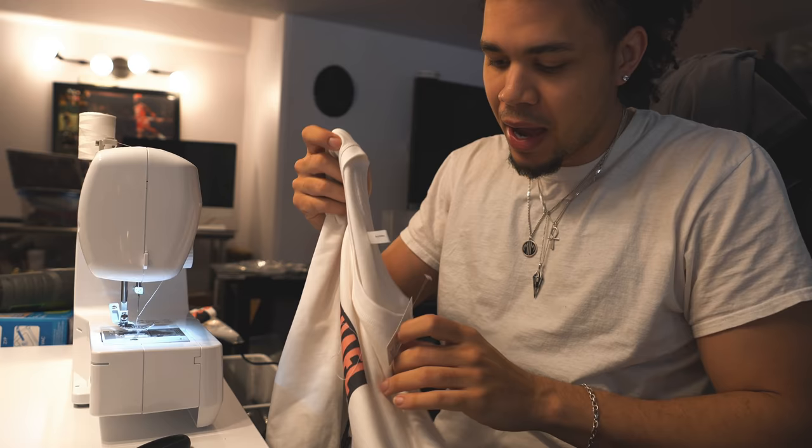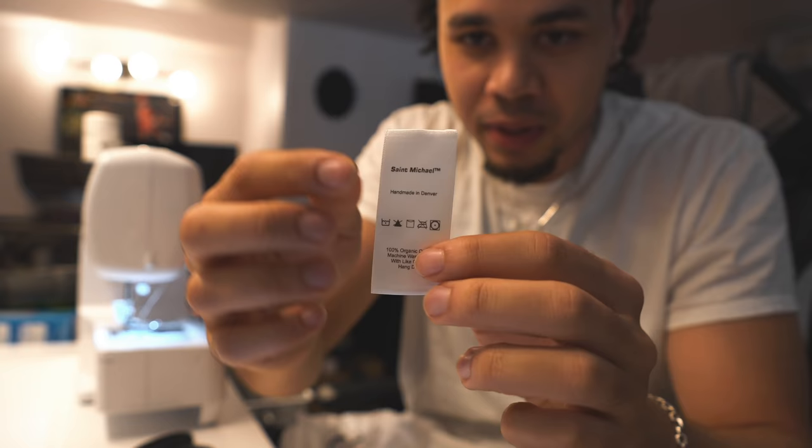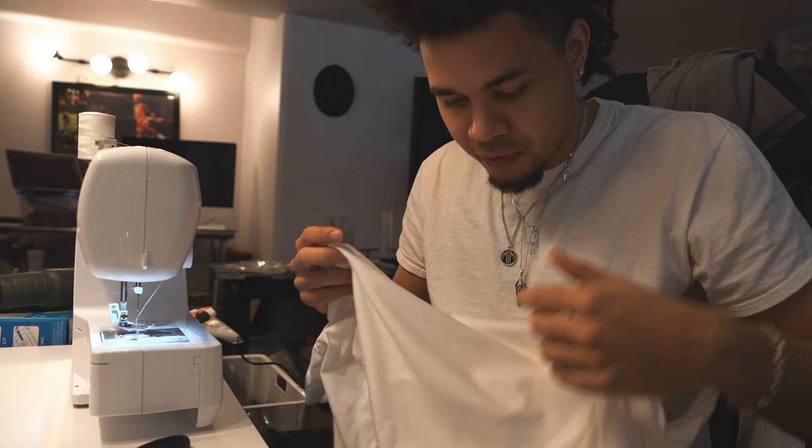Yeah, man, your boy learned how to sew. I'm trying to learn as much as possible. We have the St. Michael tag, handmade in Denver, and I'm just simply sewing these in. And every single shirt, man, I'm handling it. If you see some incorrections in the stitching, well, it was me, at least for now.